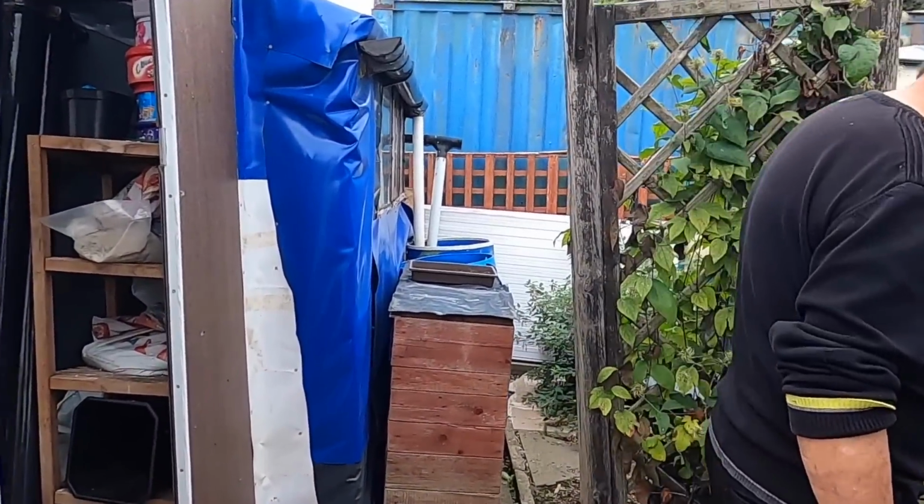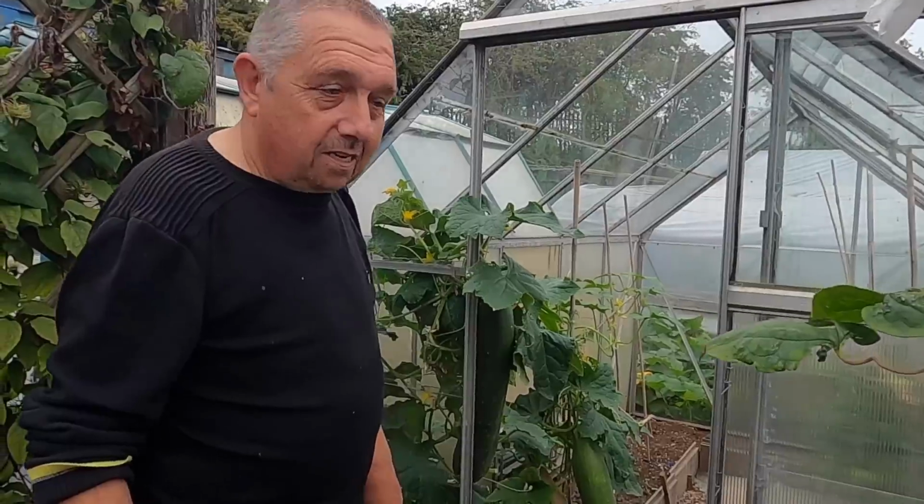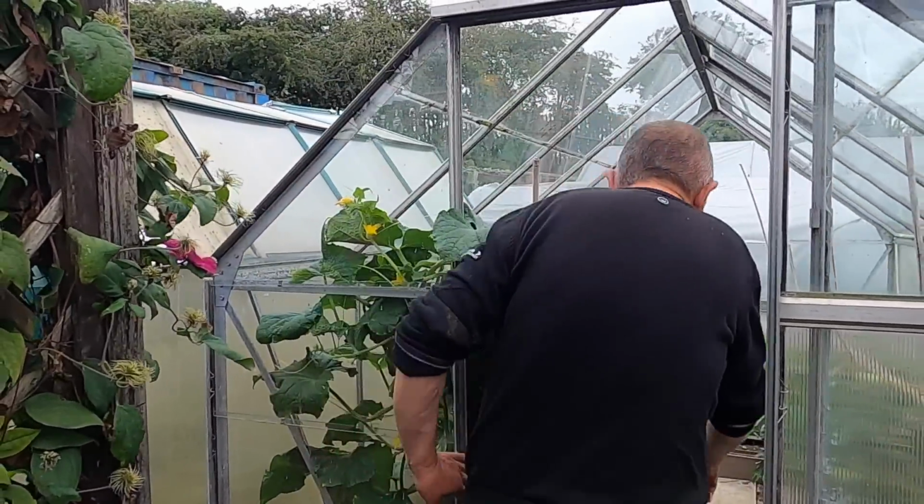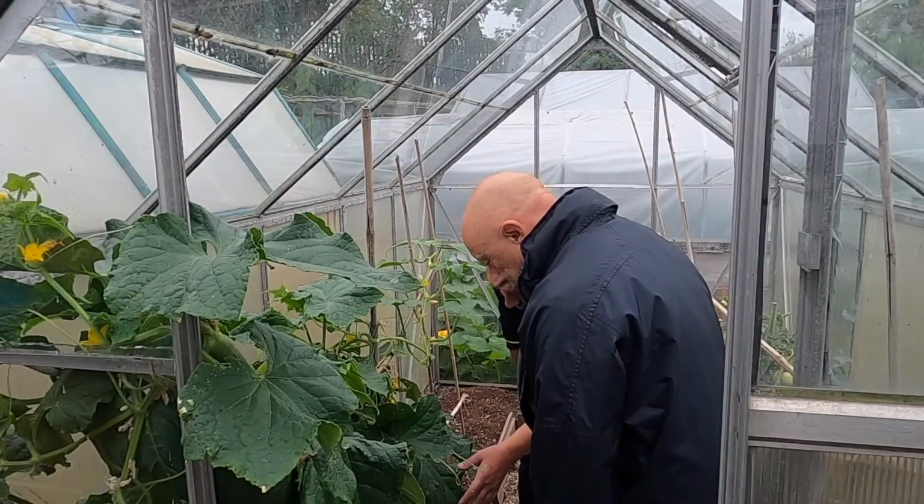So how long have you been on here, Neil? About 3 to 4 years now. Right. And you grow all sorts of veg, do you? I'll grow shelf veg and giant veg. Right. And normal run-of-the-mill veg as well. So we'll have a look first into this tunnel, shall we? This is my giant cucumbers and giant tomatoes. Just pop inside. This is my giant cucumber.